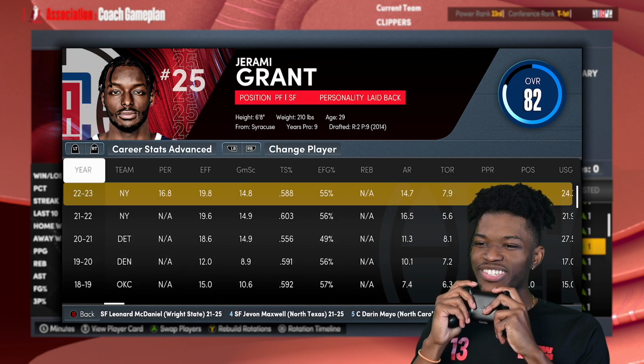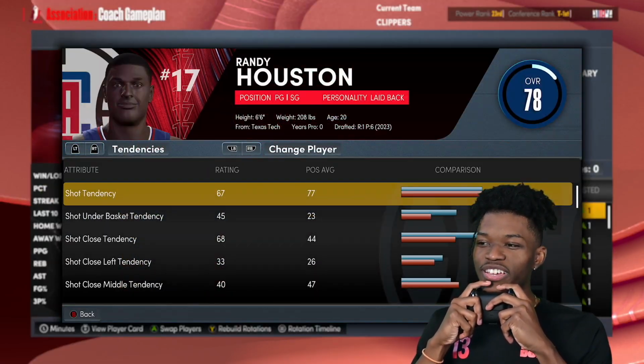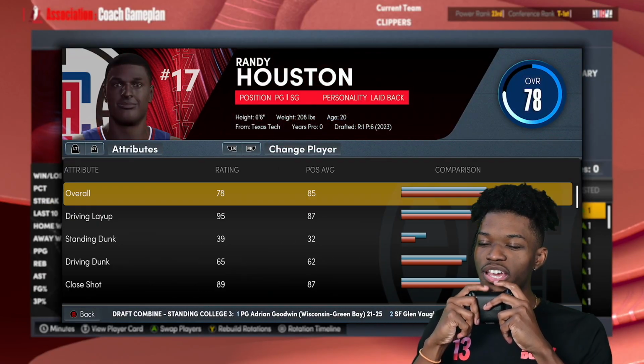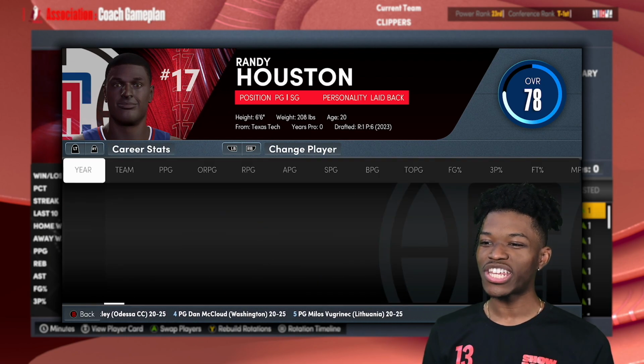Let's take a look at his tendencies. I think they increased that this year. 83. Okay, that's cool. Karras is 83, 93, 67. Not the greatest, but hey, he's here to play make. As a rookie, come here to play make and shoot threes. Please shoot threes. Can we take a minute to appreciate Randy Houston for a second?